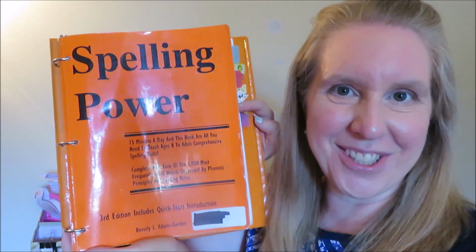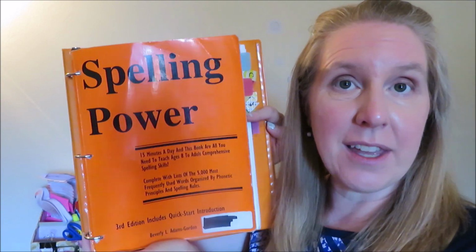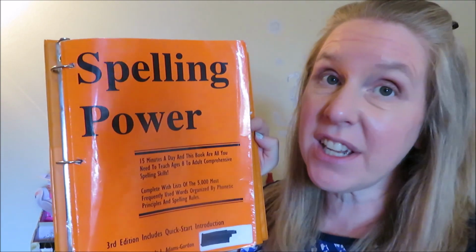So this is what it is when you first see Spelling Power. This is what it looks like. It's an orange book, and it's still orange, and it's very expensive.